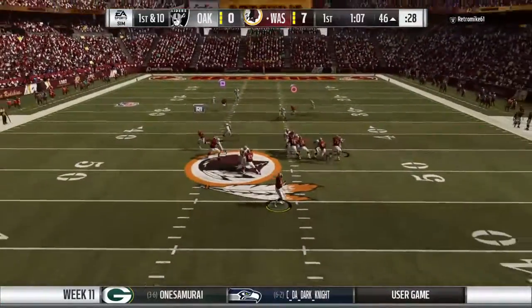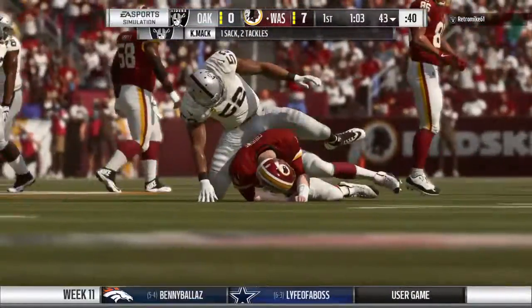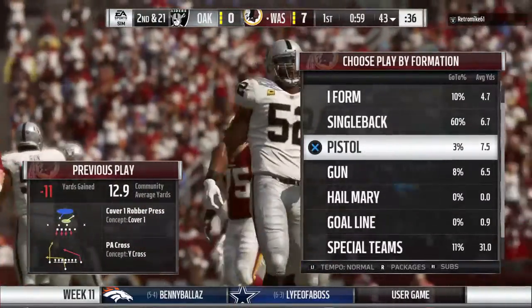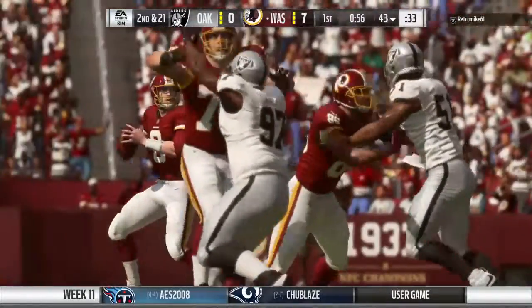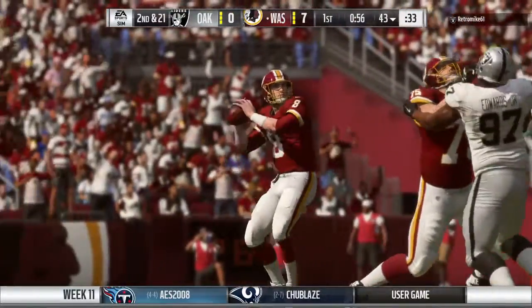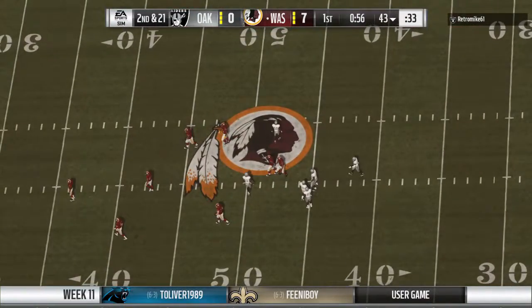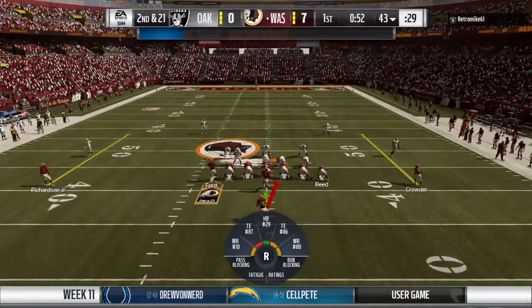Following the interception, Cousins. And he's going to have to eat this one as down he goes. Khalil Mack. He's the one to get him, and that's sack number 7 for him on the year. Now they're in some hot water now. After that sack, it's 2nd and 21.